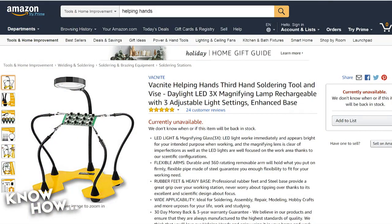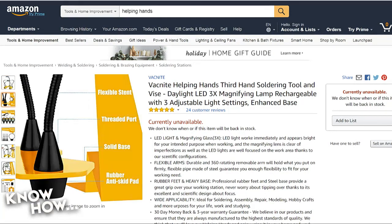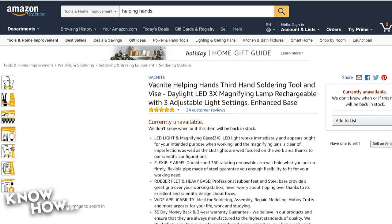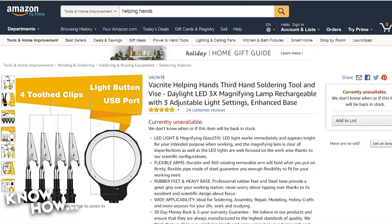The one I prefer is this. This is a Vacnite helping hands. What I like about this is that when you have the bar system, it makes it difficult to get the angles you want. This, you can get any angle, and because I've got 4 arms, I can hold things at the corners. And I've also got that magnifying glass with an LED, so I can position it exactly where I need it to see what I'm working on. This is nice.